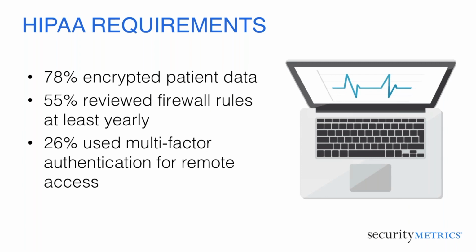Now, as we look at HIPAA requirements as a whole, Security Metrics interviewed over 50 healthcare professionals. These people were responsible for HIPAA compliance, whether they be a privacy official or a security official, regarding their patient data and data security. The responses were from organizations that are primarily 0 to 500 employees, so it could be a small mom and pop organization up to a larger firm working with patients, whether a covered entity or a business associate. One thing I want to stress is that no matter which entity type you are, if you are dealing with protected health information, attackers want your data.